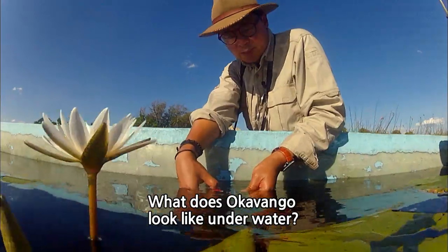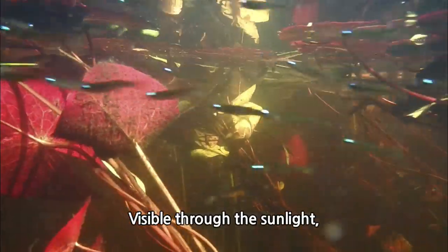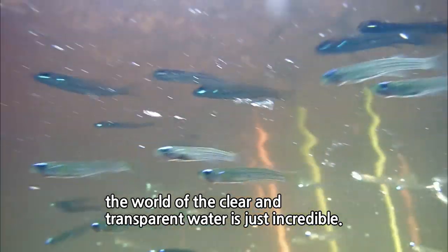What does Okavango look like underwater? Visible through the sunlight, the world of the clear and transparent water is just incredible.